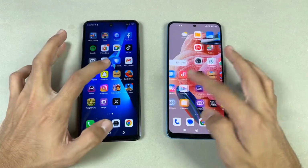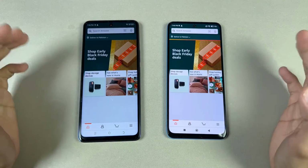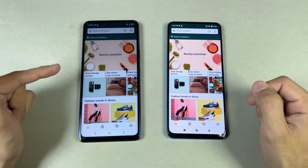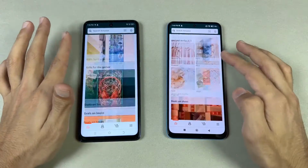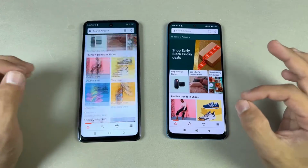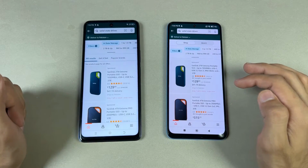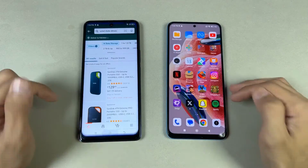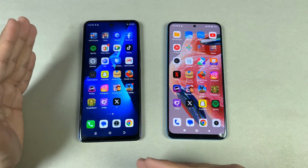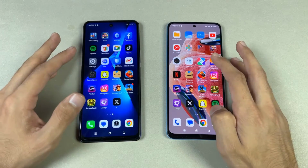And now let's check out some more apps. Let's open Amazon Shopping with the same Wi-Fi network of course. As you can see, the Tecno is massively faster. Scrolling wise, absolutely smooth on both phones. 120Hz is silky smooth on both phones. And now let's open that, and that is about the same. And now let's check out some gaming applications, and see how the new MediaTek Dimensity 6080 is going to perform against the Snapdragon 685.